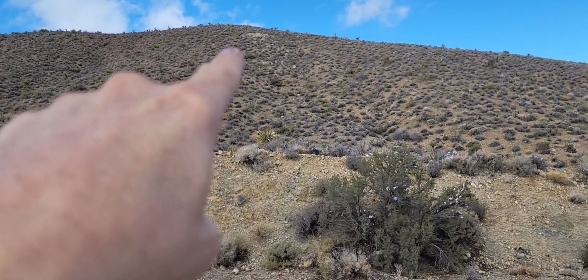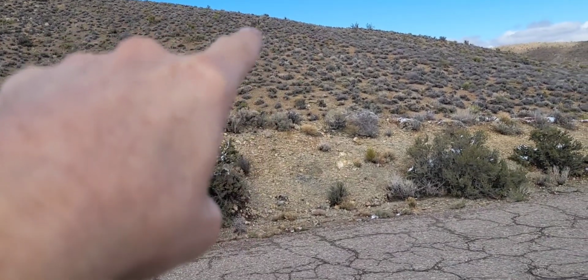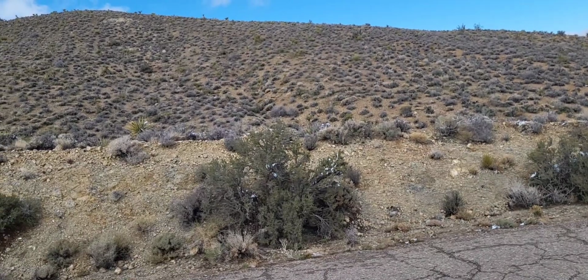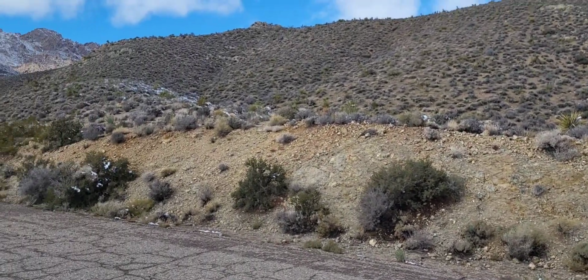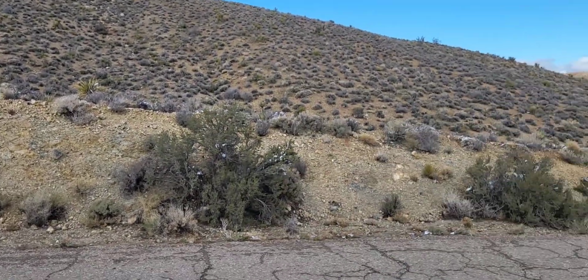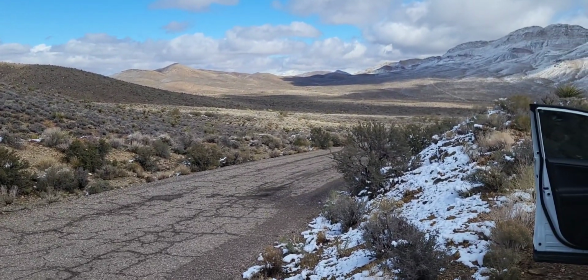I'm also gonna, I think, come back and check that out. I saw some structure over on the other side that looked like some quartz. So, let's just see what we can go find. If anything, we're just gonna get some exploring in, some hiking, some rock hounding, and then head home. All right, let's do it.